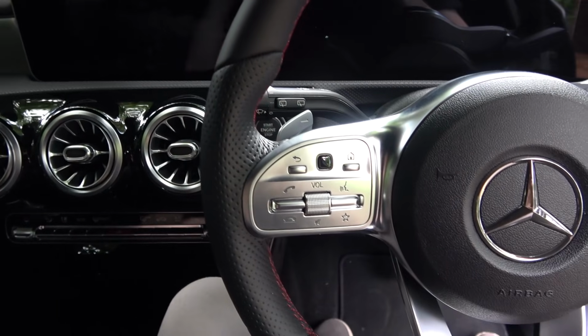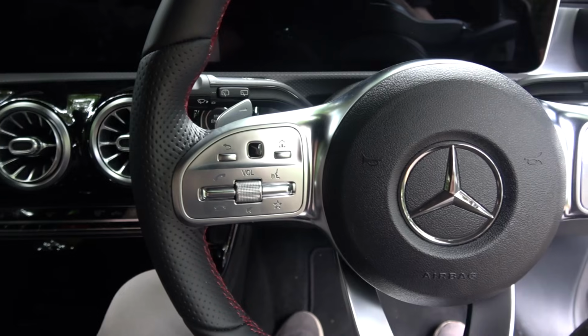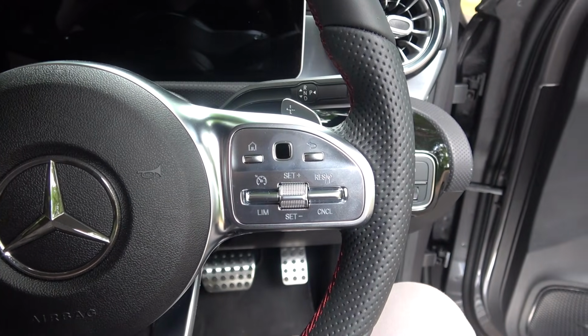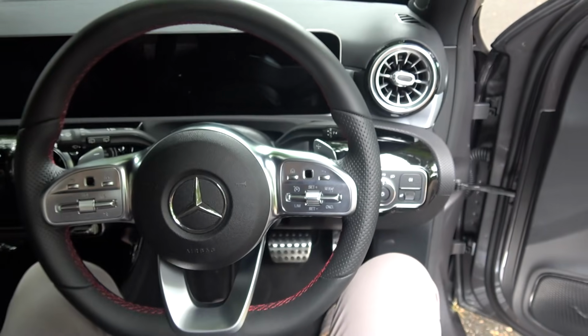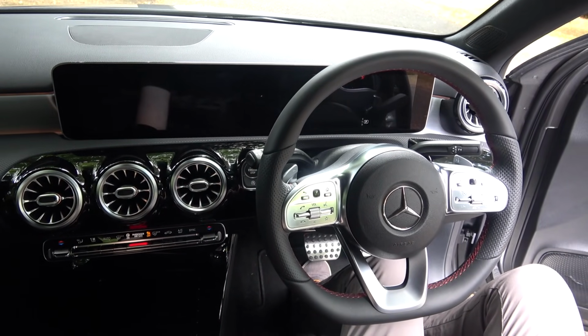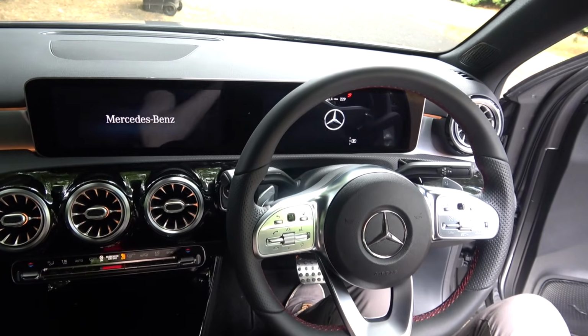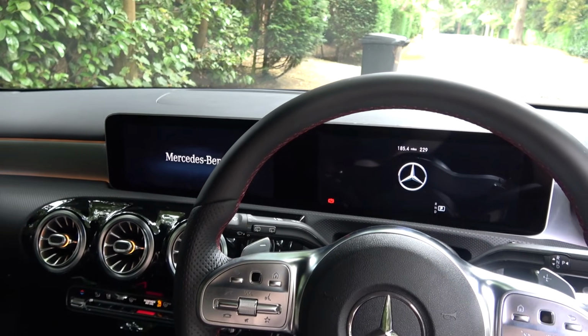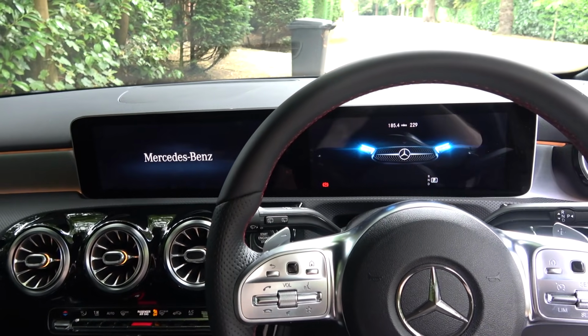The controls to the left of the wheel are to operate the main infotainment system and for calls and talk. The controls to the right are to control the driver's screen ahead. As the premium pack has been chosen in this model, the standard 7-inch screens have been upgraded to 10.25-inch displays. With the new Mercedes-Benz User Interface, there is a significant amount of opportunity to customize the digital loadout.